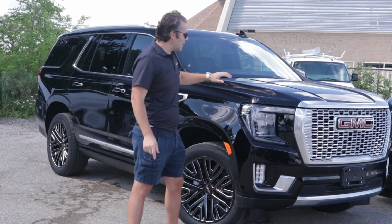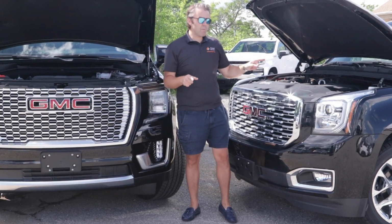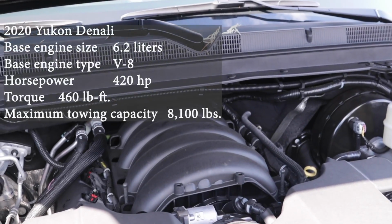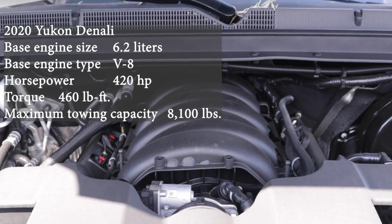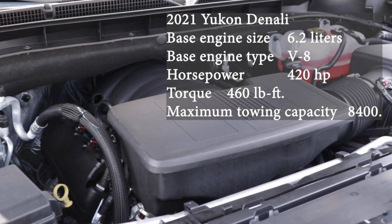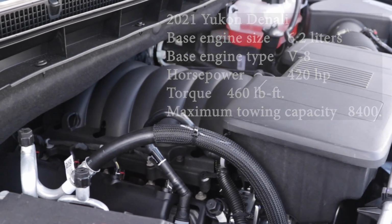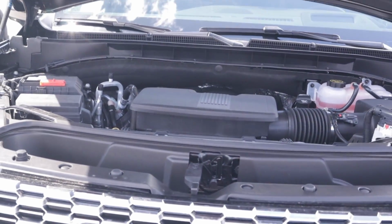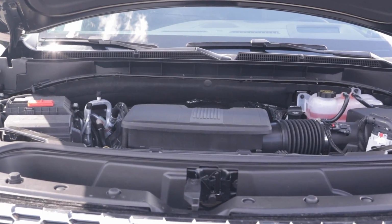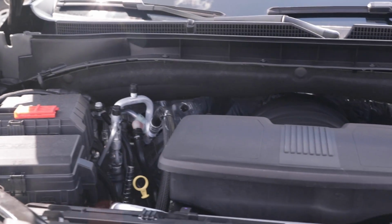Now, let's talk about what they have under the hood and how they compare. They both have V8 engines, the 6.2 liter on one side, the 6.2 liter on the other side. For 2020, the Yukon and the Yukon XL, drivers will have the option to choose 2 engines. You can get the 5.3 liter or a 6.2 liter. The 6.2 liter V8 engine delivers 420 horsepower and 460 pound-feet of torque, more than any competitor. The standard engine is an old and new 5.3 liter V8.